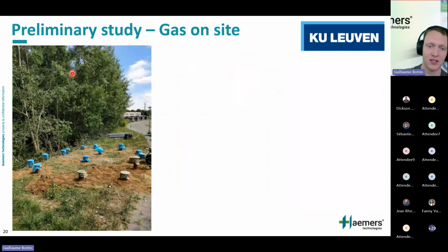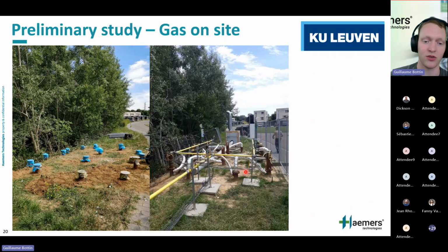Here is the installation. As you can see, there is all the tube for the burners. And at this stage, we are using our gas technology. So that's before the installation of the gas network, and that's after the installation of the gas network, with the exhaust, the gas, and all of those things, the fan to extract the fumes.